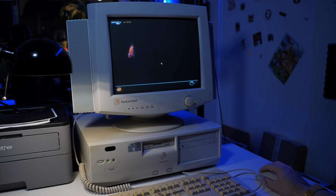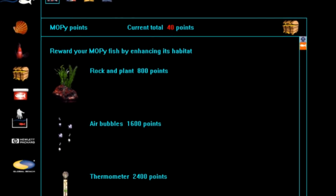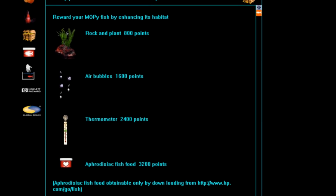But it's still looking a bit bland around here. It would be nice to have a plant, maybe an airline even. Well, that's where points come in, and really the underlying premise for this program. We start with 40 points, but to get a rock and plant we're going to need 800. Even more for these other desirable items. And there are two ways of getting them.